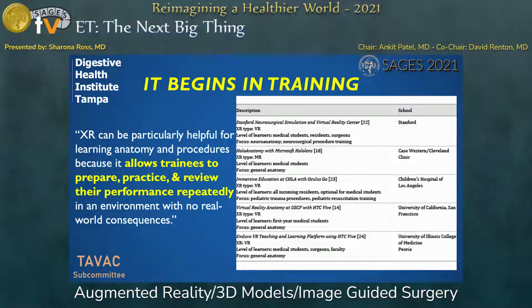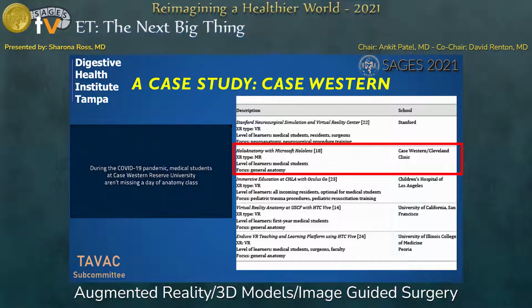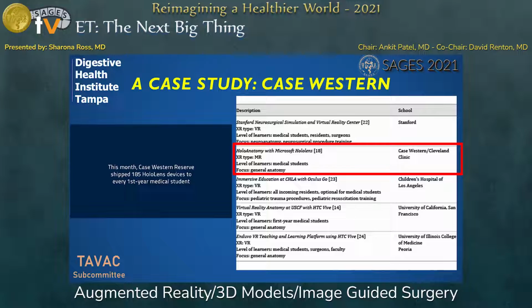The value of extended reality in training is that learners can prepare and practice as many times as they like in a completely non-risk environment. No longer are we confined by access to resources and timing, cost of cadavers, animal models, and location. In fact, there are several medical programs that have incorporated extended reality. What better example to showcase how extended reality transforms the training experience than what we saw with Case Western at the beginning of the pandemic? All 185 of their first-year students were provided HoloLens to guide them through remote classes, so they would not fall behind in their classes and lab work.